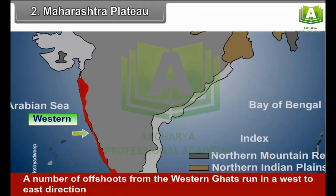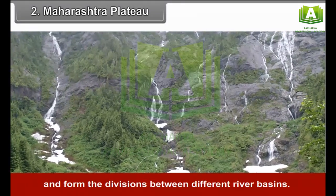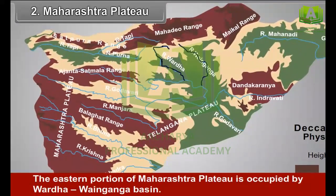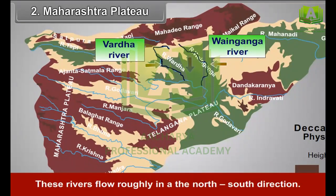A number of offshoots from the Western Ghats run in a west to east direction and form the divisions between different river basins. The eastern portion of Maharashtra Plateau is occupied by the Wardha-Wainganga basin. These rivers flow roughly in a north-south direction.